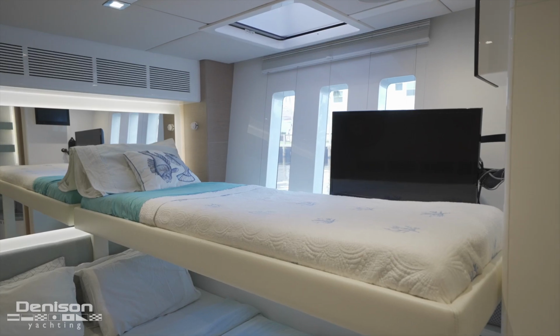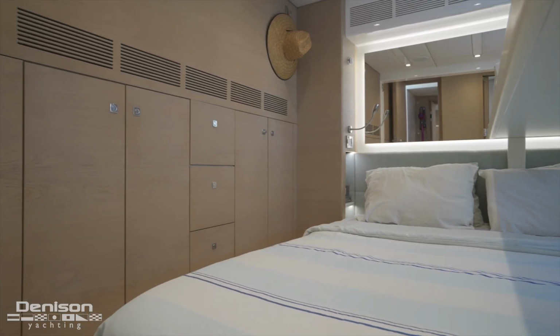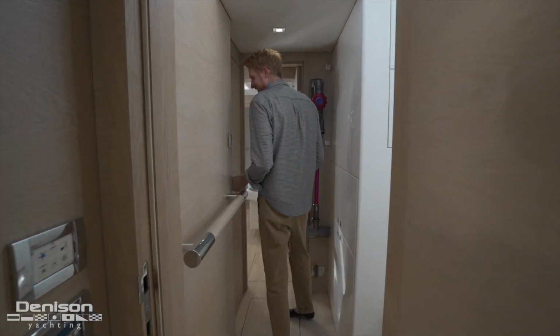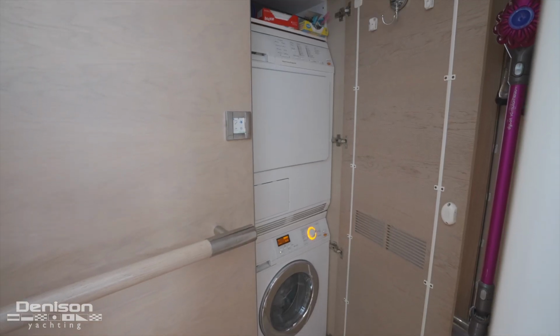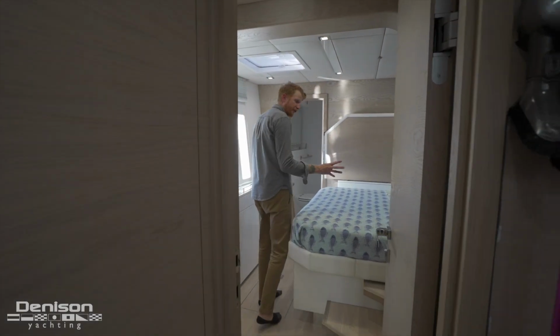They've got their own ensuite, and as you head forward, a ton of storage on the inboard bulkhead, anything that your guest or first in command could need. Before we take a look at the next cabin, connecting the two is the boat's laundry center here, stacked Miele washer and dryer, which is just a few feet away from stateroom number 4.